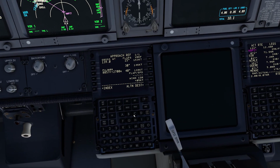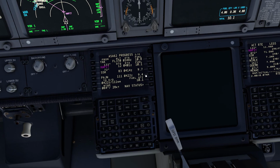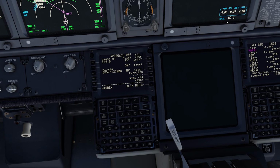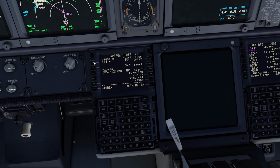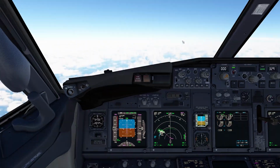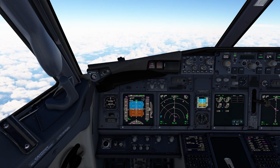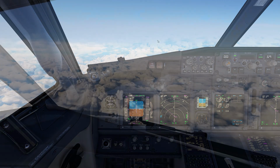So now that we got that plugged in, we'll come down here to our init ref page. Actually, we want to go to our prog page. We're going to land with 9.4 thousand pounds of fuel. Right now we have 10.1, so we'll subtract 0.6, which will give us 138.4 for our gross weight. And we can grab our VREF and put that in there. 145, which means our V approach will be 150. Outside of that, it's just a matter of descending down, and we'll be flying this really fun approach once we get a little bit closer.